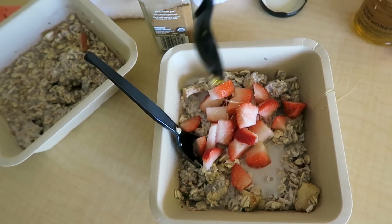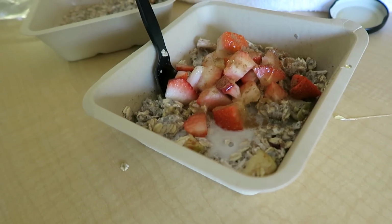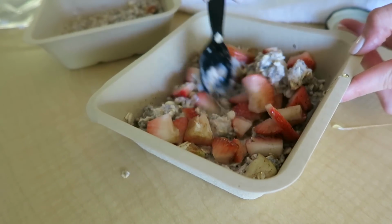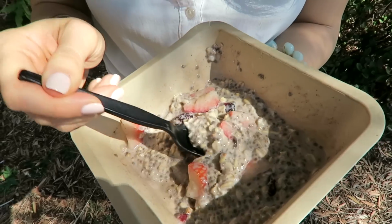I just picked up these containers from a local Whole Foods. That way I had them. Just get creative. Use what you have in your hotel room and make it happen. I sprinkled on a little bit of cinnamon, stirred everything up, and there you have it. Breakfast in your hotel room.